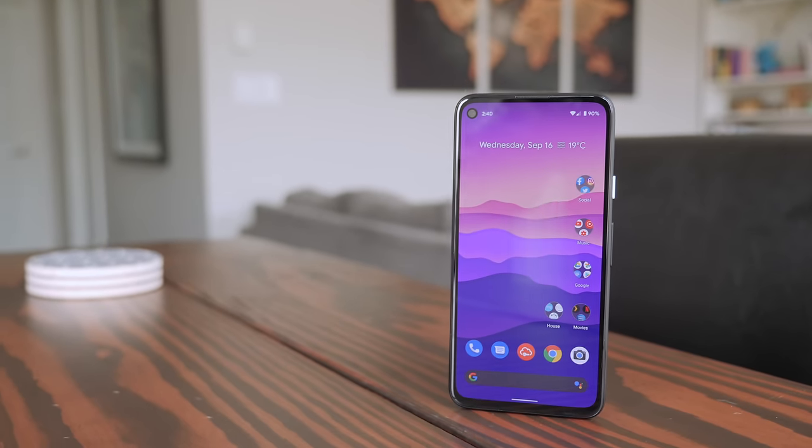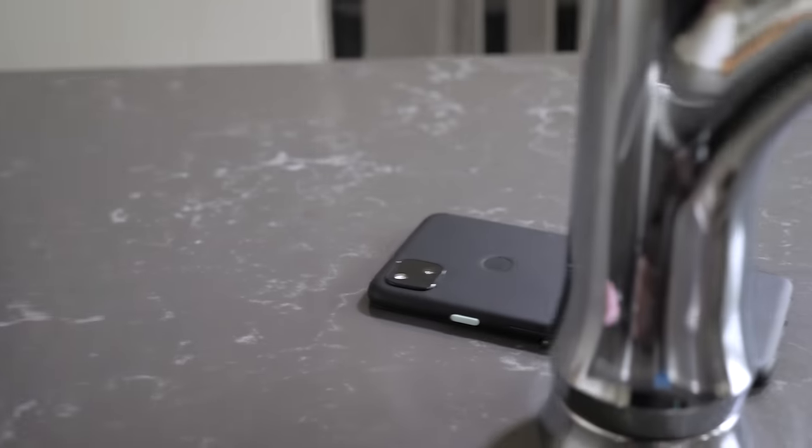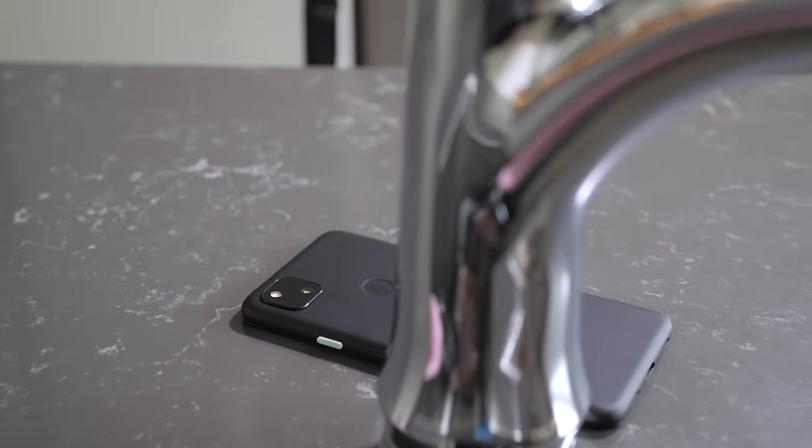Battery life is average at best. For most people these days, a 3140 milliamp hour battery ain't getting you to the next day, but it should get you through a full day, or at least it did for me. For the days where I was sitting at home testing its gaming and display performance, yeah, I'd be charging it by the evening, but with more or less normal usage, it got me through a day with about 15 to 20% left. And really, that's all I can ask from a phone this affordable.